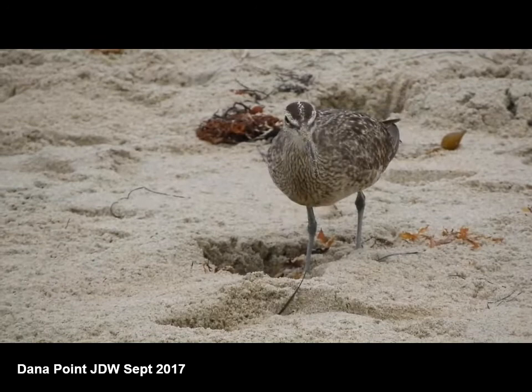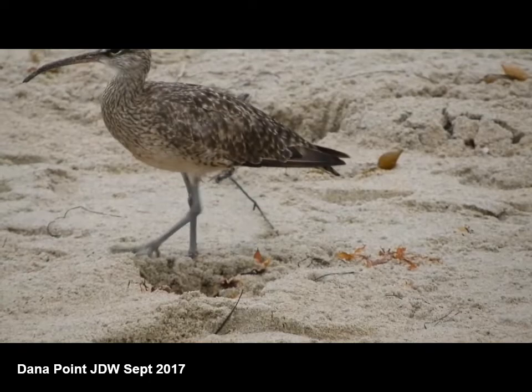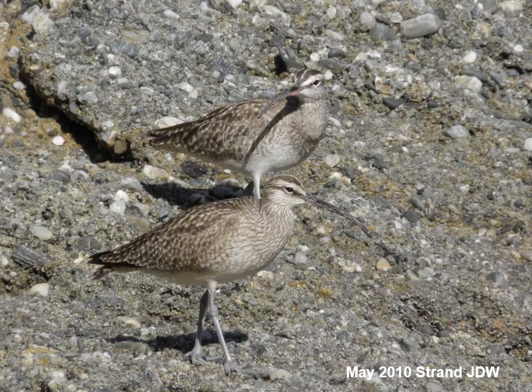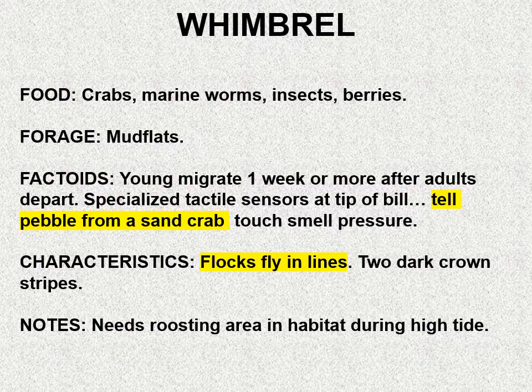And got another one. Again from Dana Point. And again, a shorebird that breeds very far north in North America, and in danger because of the global warming problem. And something about whimbrels, the flocks fly in lines, etc.